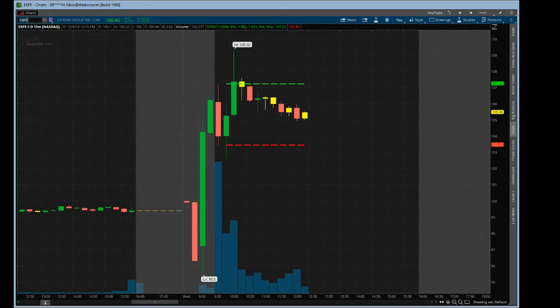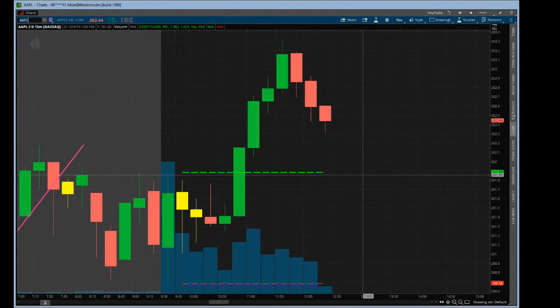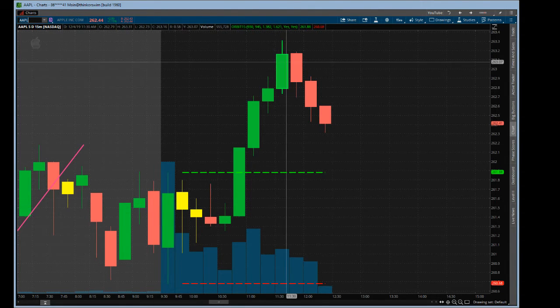One of the other ones that was looking pretty good today was Apple. We looked at this this morning on the live stream. Double inside 15 right here, gave a little bit of a pullback and then launched out of the 15 orb right there, so that was nice.